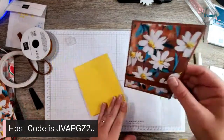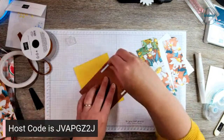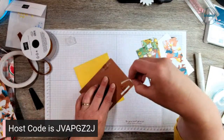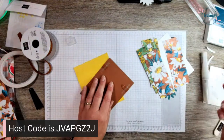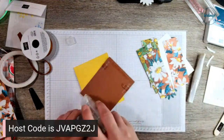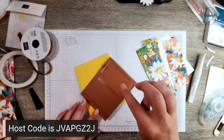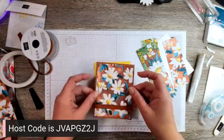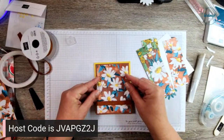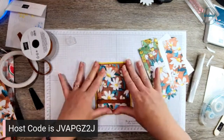Okay, so let's go ahead and attach this right here onto the front of our card now. Okay. So we're going to attach that. Now you saw that I peeled off the back of my tear tape because that's going to add some extra adhesive to this. Okay, so we'll attach that there. We're going to center this nicely on the front of our card, right? Just like that.